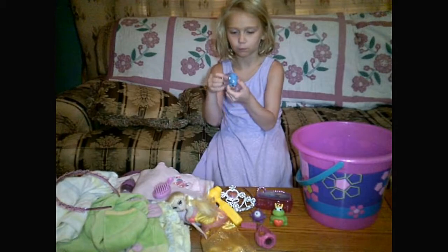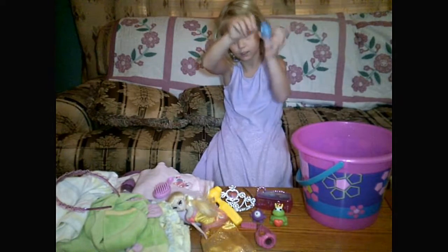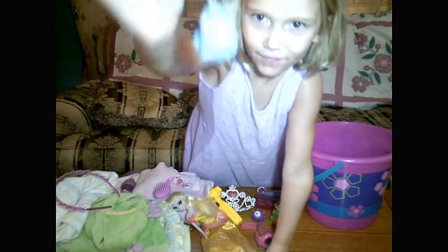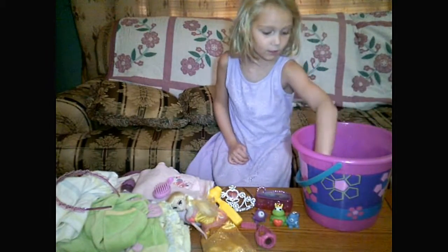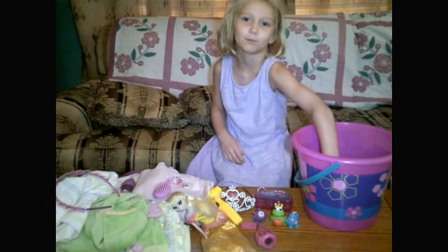We have a little gloob with two little green eyes. And his mouth is like... Look at him. Is he adorable? Yeah. Tell me if all these Squishy Pops are adorable in the comments. And let's bring something.